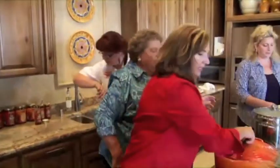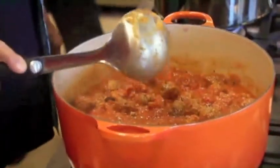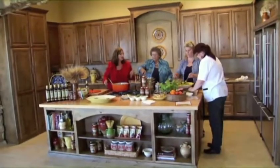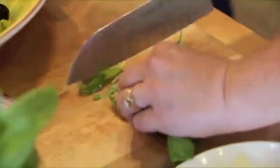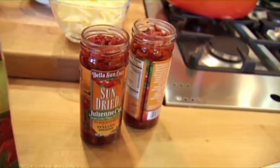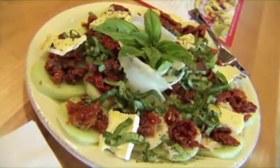All right, so let's see how our sauce is coming here, Mom. Country cooking comes naturally to the Mooney family, cooking with ingredients that have made this third-generation farm family well known across the country and around the world. In fact, you may have sampled their Bella Sanlucci sun-dried tomatoes at home or at your favorite restaurant, tomatoes soaked in olive oil and herbs.